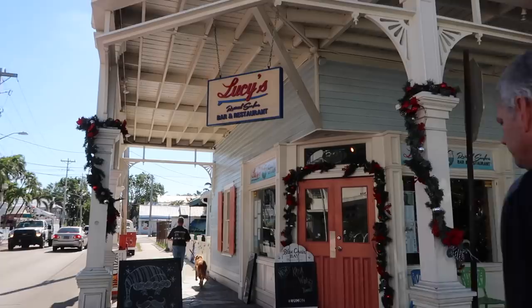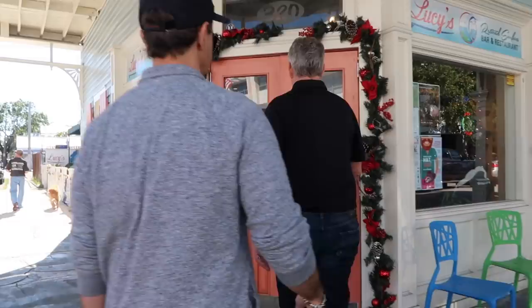All right, so what we're doing now is we're walking around Key West and we're trying to find our friend's restaurant. Outside? Grab a seat. I'll follow you with some menus. All right, we're here at Lucy's. This is where we're going to eat today. Looks like a pretty cool bar restaurant. We'll see how it is.